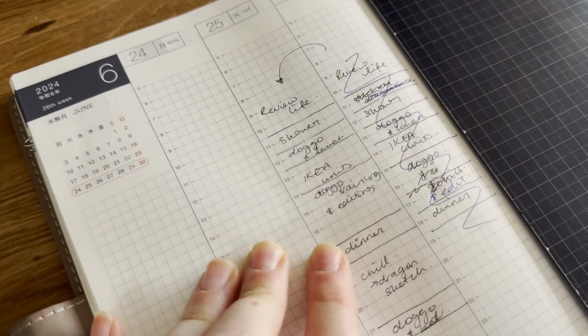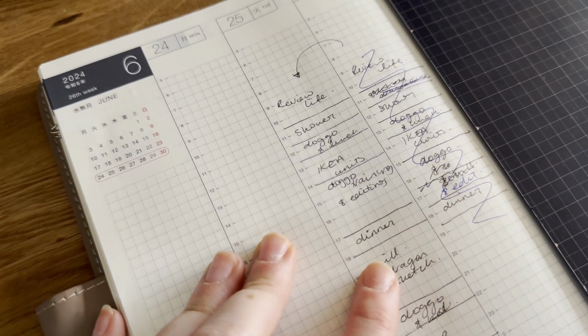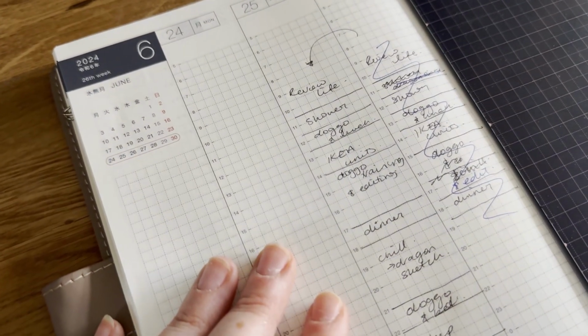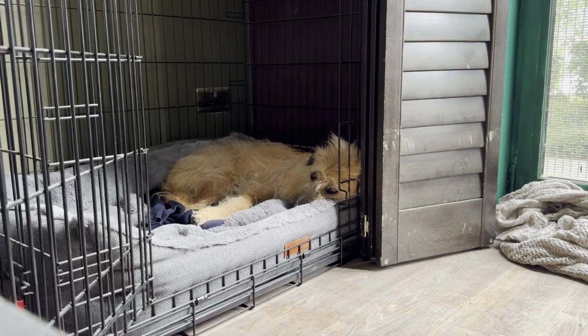So it's way more time than I was expecting this to take though, so probably need to just do the editing after dinner and the doggo training just now while I'm figuring stuff out. Sleepy girl getting used to where her crate lives now.